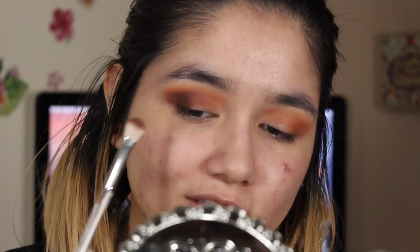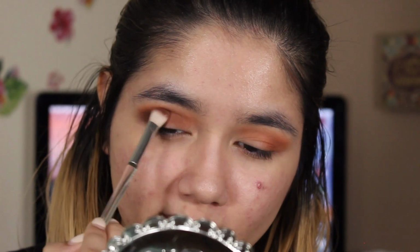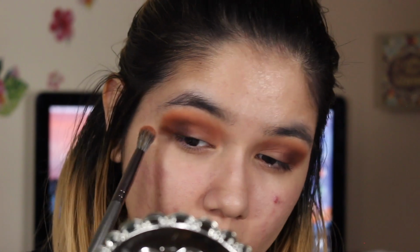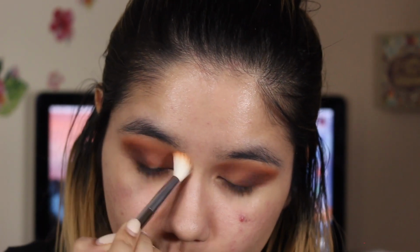So right now my thoughts on the Dream Street palette is that it's very user-friendly. The shadows are definitely not overtly pigmented. They're nicely buildable. I'm going to go back in with that Potion shade and just right along the edges. I just want to bring some of the warmth back so it's not quite meshing as nicely as I would have liked it to. And then I'm going back in with that first brush we used.